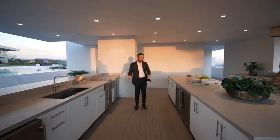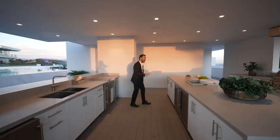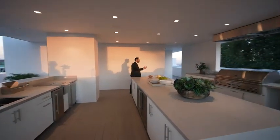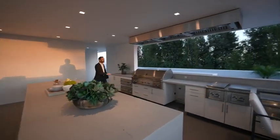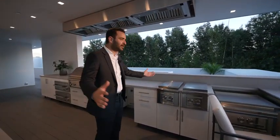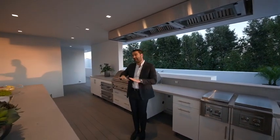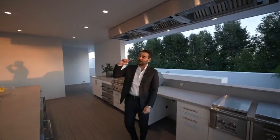You have so much cabinetry, multiple fridges, ice maker, teppanyaki, sink, and focusing to the other side, of course you have your outdoor grill, warming drawers, vent above, and you have more grills here, literally everything you need. And that wraps our tour on the exterior and the backyard. Now I want to take everybody back inside so we can check out the lower level.